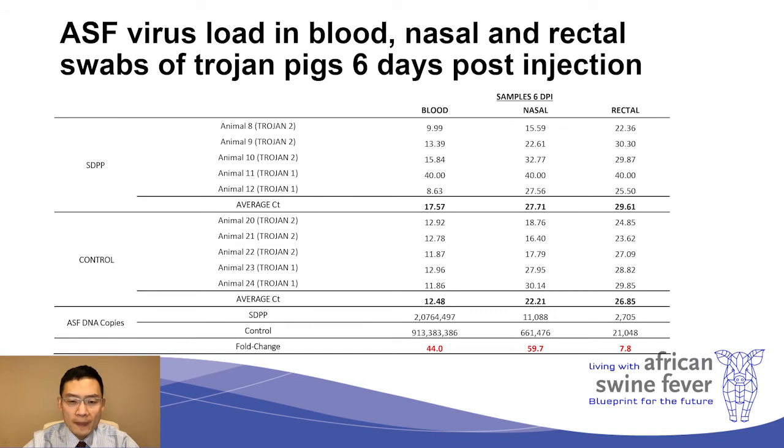Now, we also collected all the samples from blood and nasal and rectal swabs, and also tissue samples, and then later on we analyzed those samples with PCR tests to look at the DNA or the genetic material in those samples to see the viral load. And this slide really shows the challenged pigs 6 days post injection, and what the viral load is between groups.